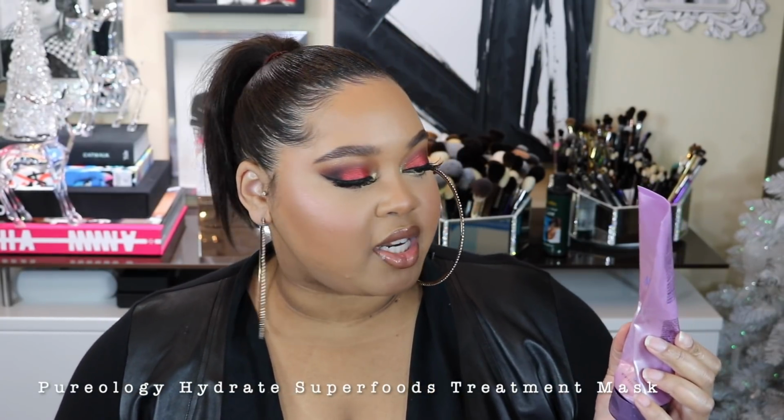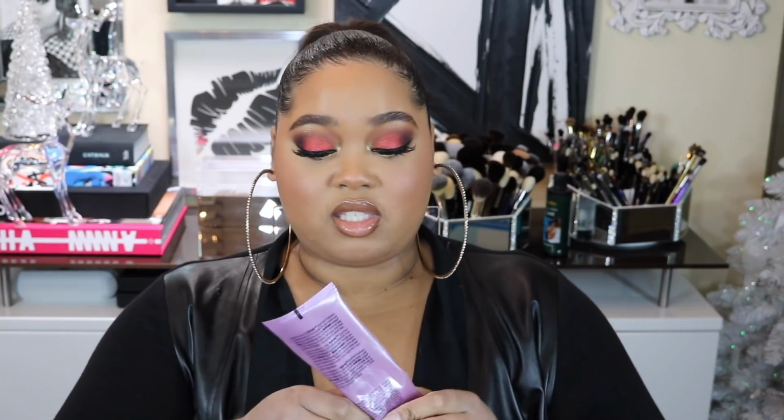This one is their Hydrate Superfood Treatment. I'm definitely buying this again as soon as I can make my way to the store. This has to come home with me. It smells good, but more so it makes my hair feel good. It feels nourished after using it. So I will be buying this again.